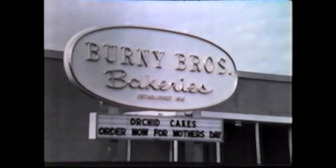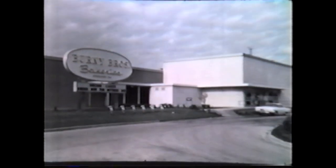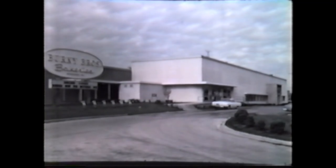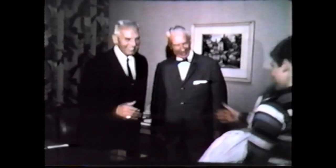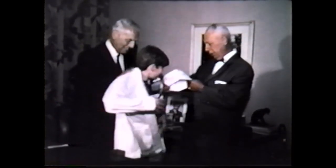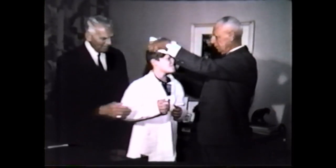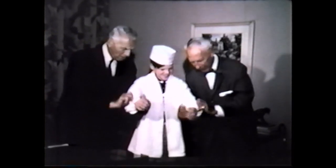The bakery Johnny chose is this new up-to-date plant in Northlake, a suburb of Chicago. It is one of two plants operated by the world's largest variety bakery. A master baker has to dress like one. So Johnny gets help and advice from two of the master bakers who founded this firm more than 50 years ago, C.J. Burny at the left and George Burny.